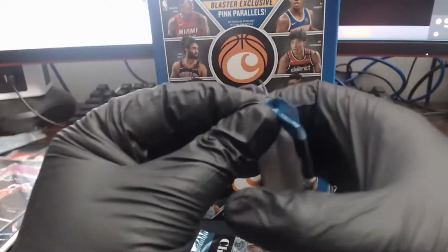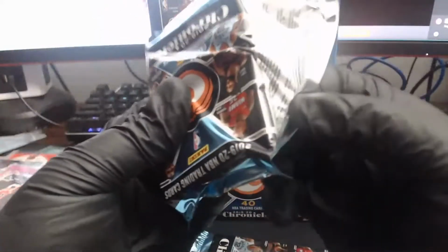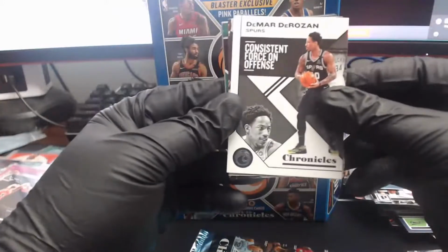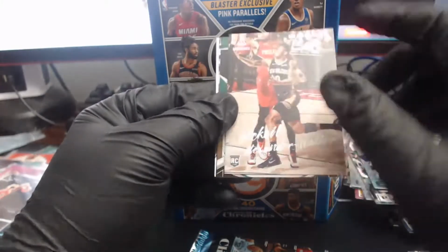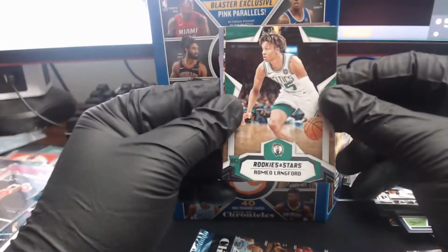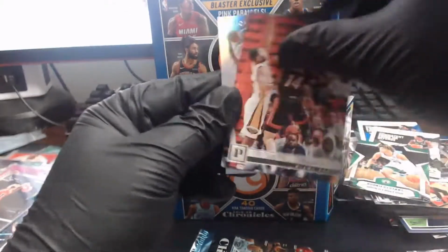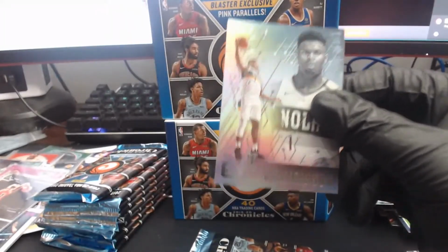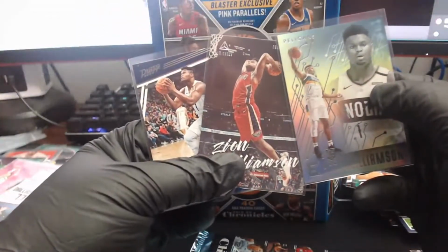All right, mind you, this is just one blaster box. Retail on them $22. People are paying $75, $100, $120 for them. Now you see why. DeMar DeRozan, Nickeil Alexander-Walker on the Luminance. Kind of hard to tell this card here, but that is a pink parallel on this one. Rookies and Stars. We haven't seen any of these yet. Got a couple earlier in some other packs I opened, but the Rookies and Stars. Another Tyler Herro and Zion Williamson. So those keeping track at home, 1 pack, 5 cards. Of the 5 cards, 3 of them were Zions.